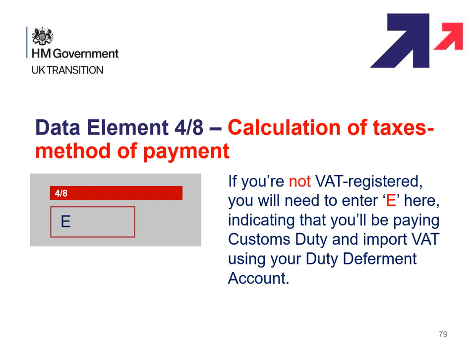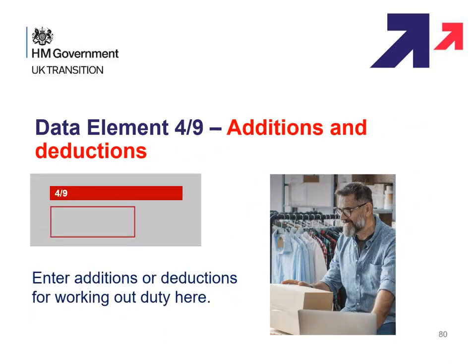4/8. If you're not VAT registered, you will need to enter E here, indicating that you will be paying customs duty and import VAT using your duty deferment account. If you are VAT registered, you'll leave the VAT field blank, as you'll account for import VAT on your VAT return using postponed VAT accounting. 4/9. And enter here any additions or deductions for working out duty, such as freight or insurance costs.